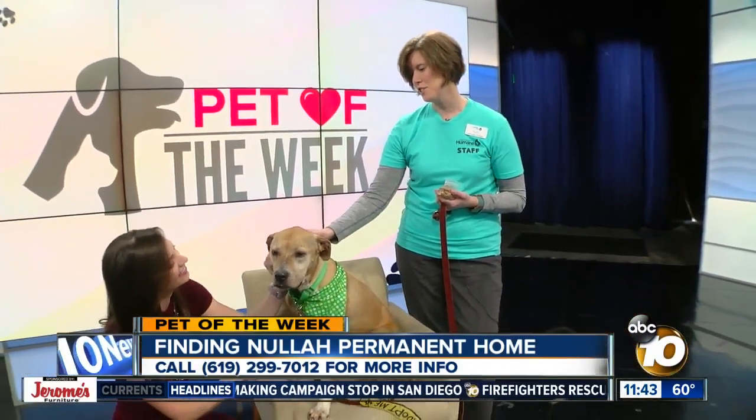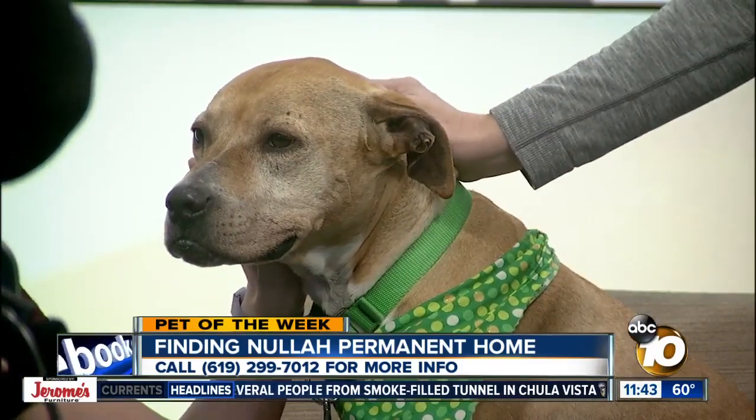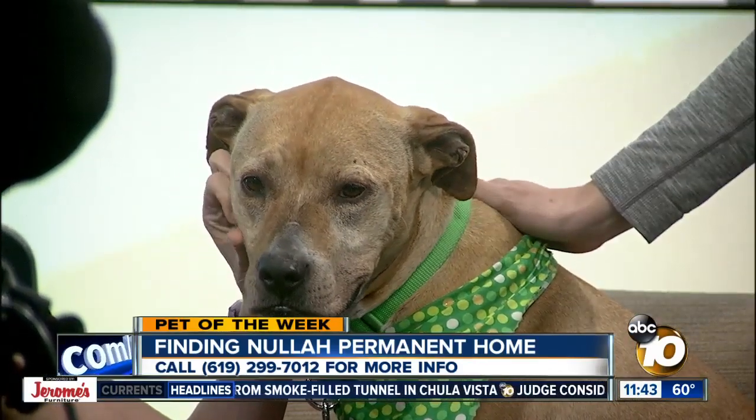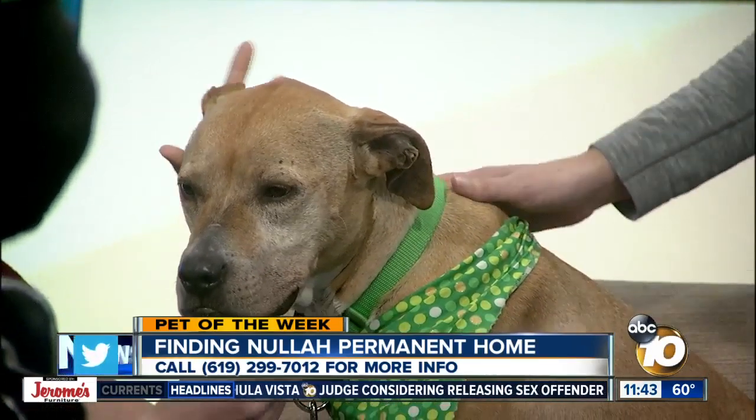Nullah is 10 years old, and she came to us as a stray. So we know very little about her history, but she was adopted for a short time. She gets along well with other dogs, but she wants to be the only dog in the house. She's a little needy. She wants to be the only one. Look how cute she is, though. Yeah. She's all you'll need.